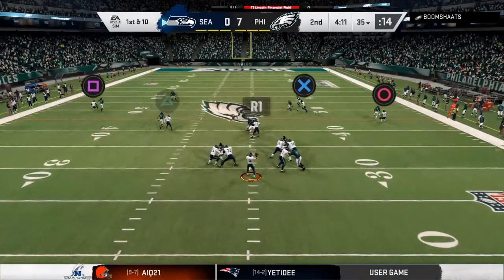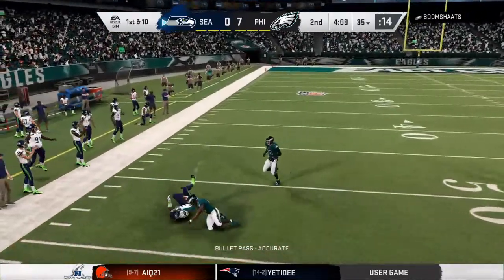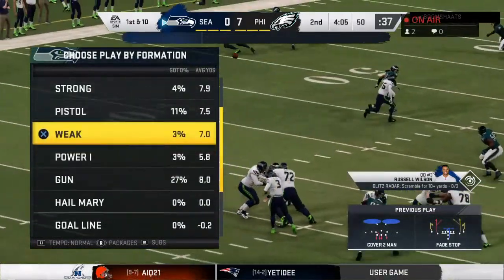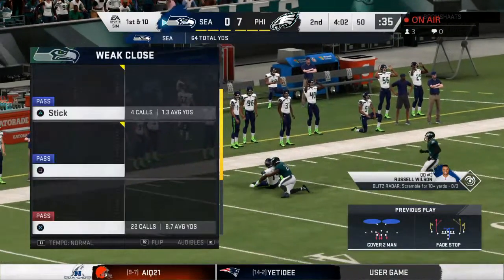From the gun, it's Wilson. And he gets this one to midfield before he's brought down. It's a gain of 15, 1st down Seahawks.